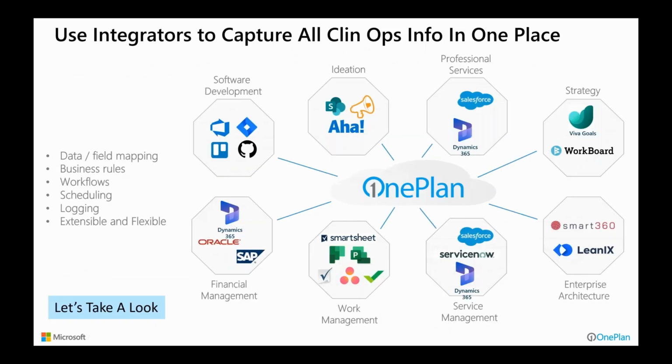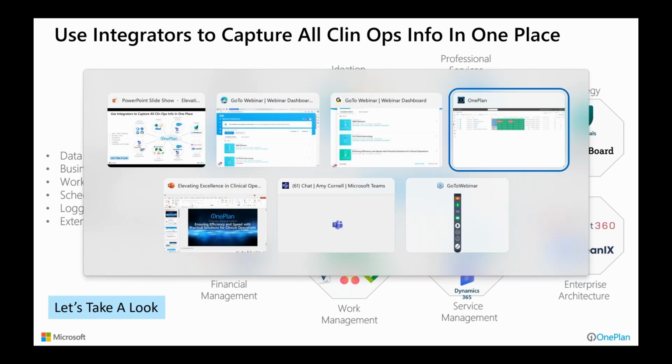Integrating, getting things in one place. So one plan, as I said, has invested heavily in being able to integrate. We have out-of-the-box connectors with things like Microsoft Project or Smartsheet or SAP and so on. So if you have other tools that you still need to maintain, we can pull them into one plan to get it into one place. So let's take a look. I'll pop over to one plan.